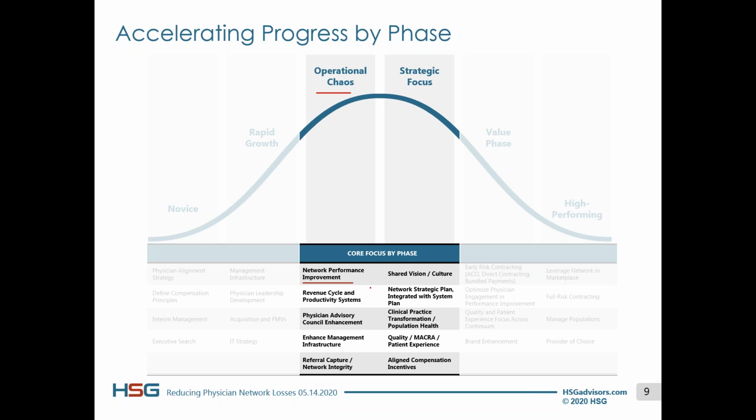One, pursuing network performance improvement initiatives. Two, reevaluating the systems we've built to promote healthy revenue cycle functions and provider productivity. Three, reevaluating and then enhancing what appropriate management infrastructure looks like for an employed physician network in the current environment and going forward with everything new that we've built.